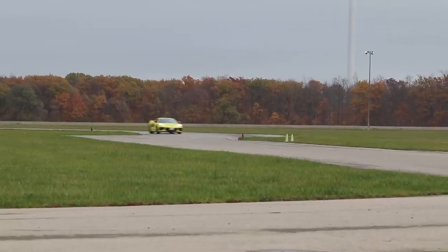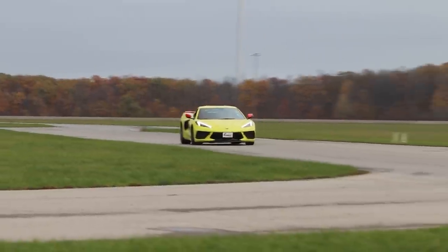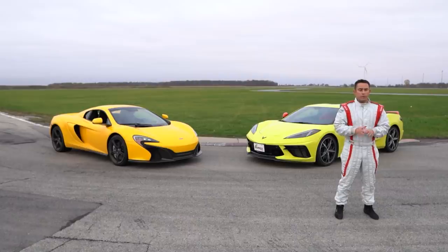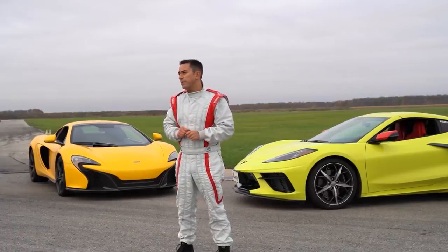The alignment though, absolutely changed the characteristic of the Corvette. The turn in was night and day, it was so much better. Mid-corner understeer was completely gone, and the back end would really rotate so naturally, very predictably and safe in fact, and it was way better through the corners, without a doubt. So the alignment definitely improved upon the Corvette's performance. However, it still was not enough to keep up to the McLaren.